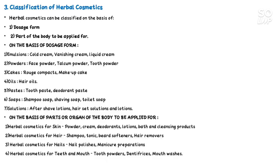Classification of the herbal drugs. They can be classified on the basis of dosage form and the parts of the body they are applied to. On the basis of dosage form, herbal cosmetics are classified as emulsions, powders, cakes, oils, pastes, soaps and solutions. Emulsions include cold cream, vanishing cream and liquid cream. Powders include face powder, talcum and tooth powders. Cakes include rouge compacts and makeup cake.